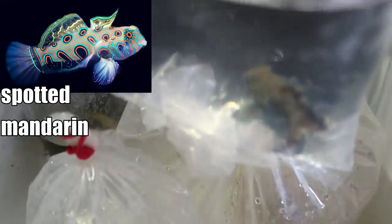They're widely known for their beauty. These guys are also one of the most difficult to keep aquarium fish. They feed only on tiny live crustaceans, so they require a big established aquarium with lots of live rock and preferably with an abundance of live foods. So you wouldn't want to get one of these guys if your aquarium is still fairly new.